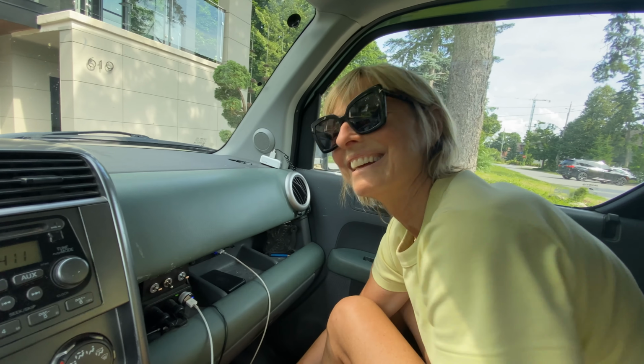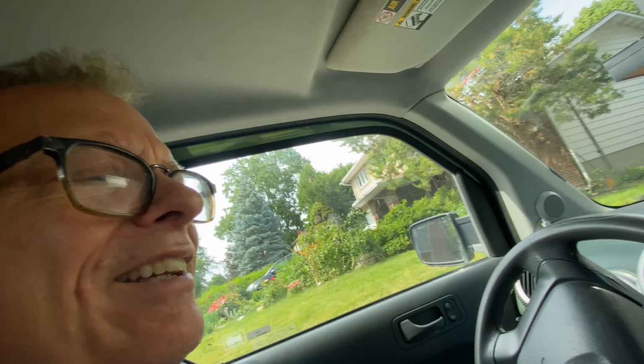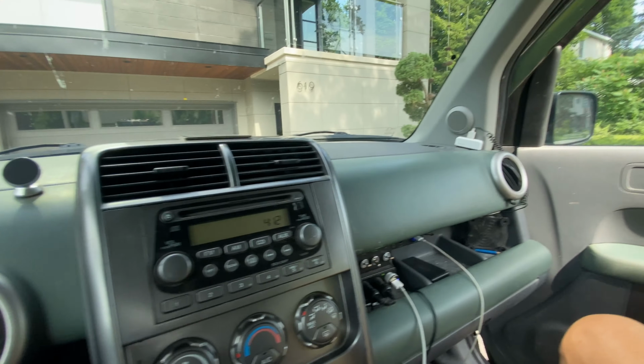Made it home. We brought her back. We brought the Element back home. That was a long haul, but we made it and it's still running. Hallelujah.